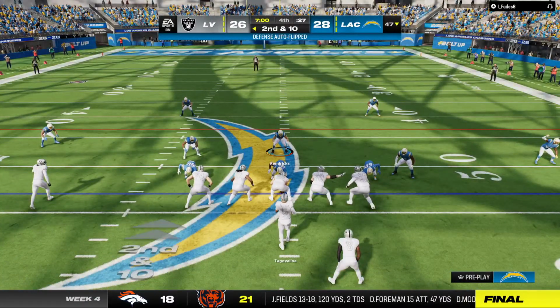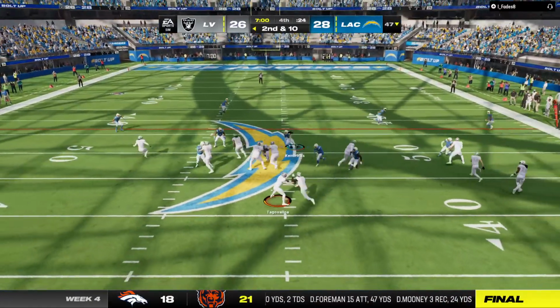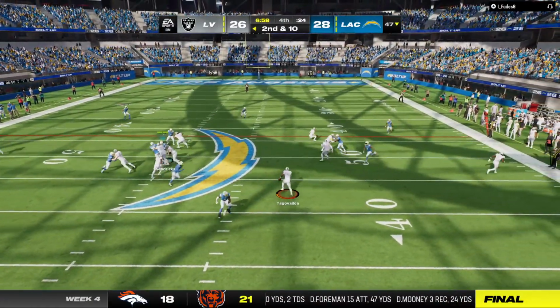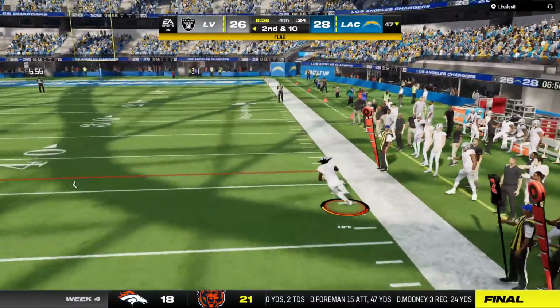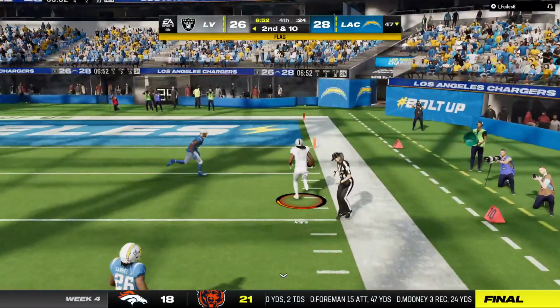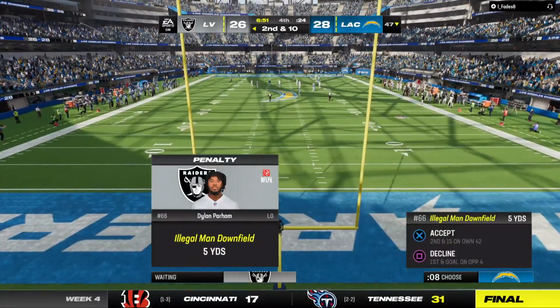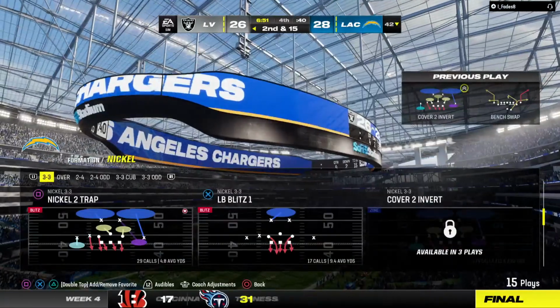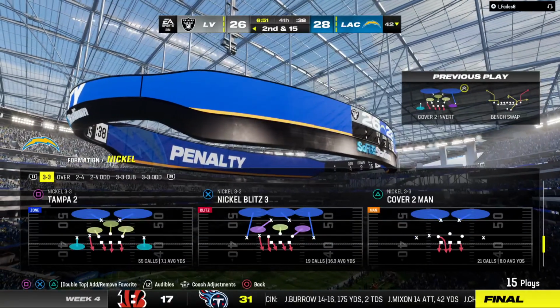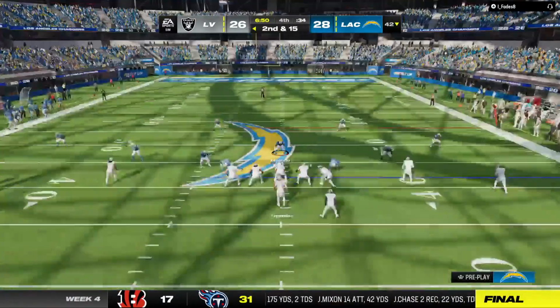Here's 2nd and 10. Oh, it stays up. Caught on the right side by Adams, down the right sideline. And he's going to get this down inside the 5 before he's out of bounds. So he gets too far beyond the line, and that's an easy call for the official.